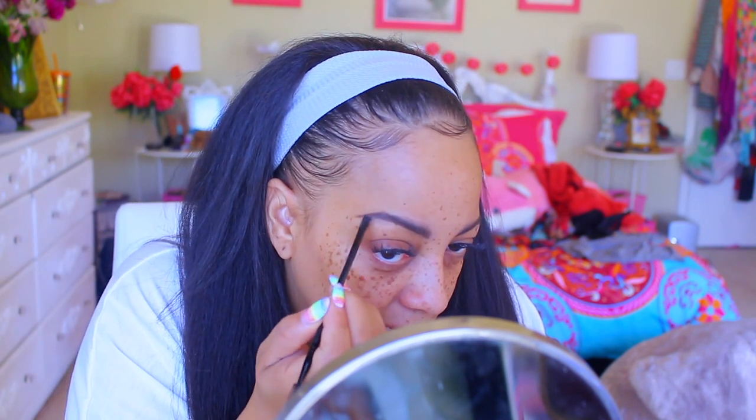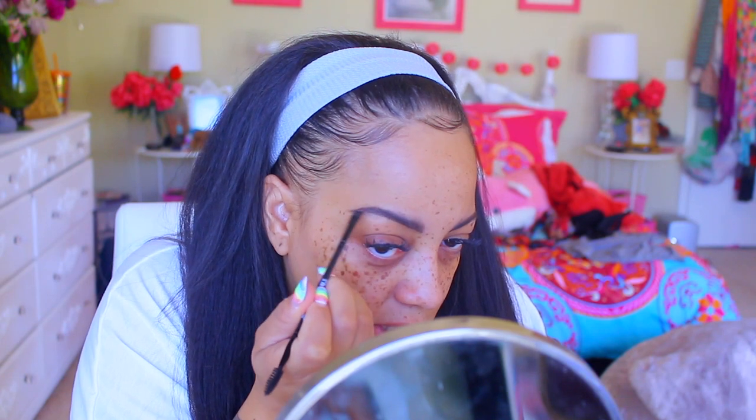So I finally fixed my brows because I told y'all I was going to leave them. I didn't go get them done. I just tweezed them right here because I didn't feel like getting them done. This one is jacked up right here. We're gonna fix that.